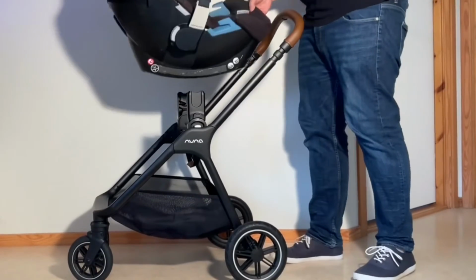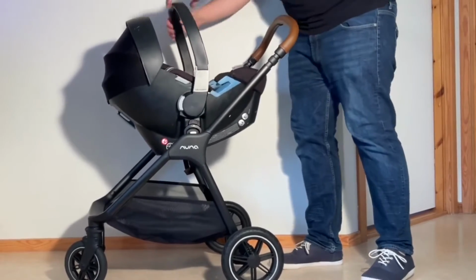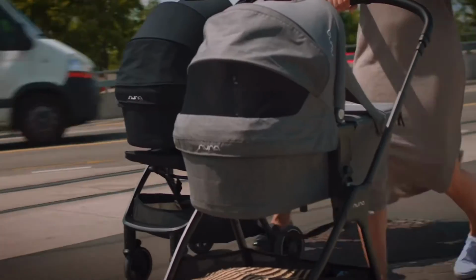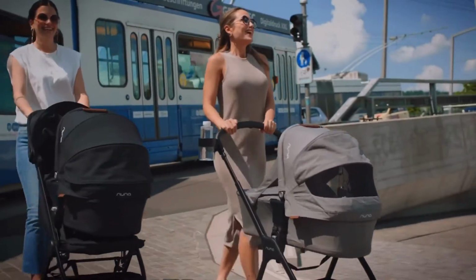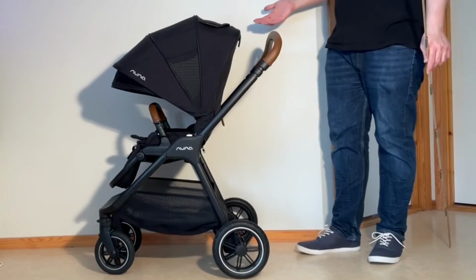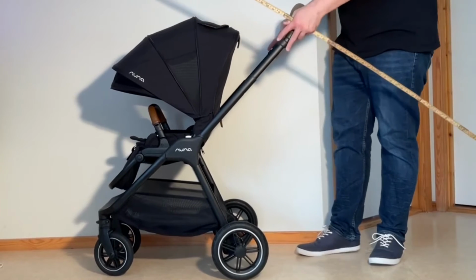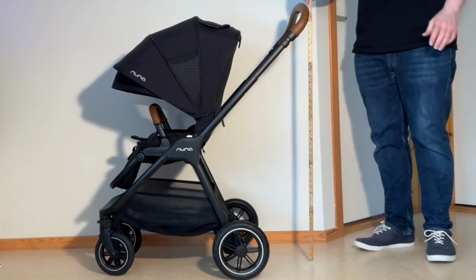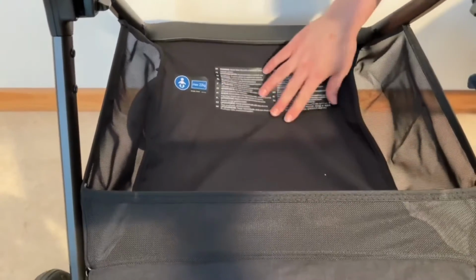As far as use with a newborn is concerned, the Triv Next is also compatible with a wide variety of car seats and can also take both Nuna's little bassinet as well as the Carry Next car seat bassinet. When it comes to parent comfort, unlike the TRVL, the Triv Next handle height is adjustable, with a range between 96 and 106 centimeters, while the shopping basket is both larger and even easier to access in my opinion.